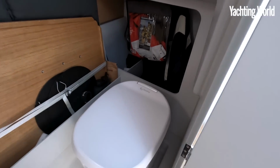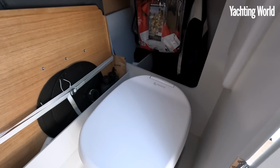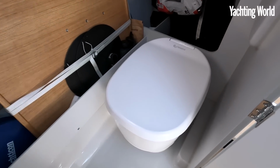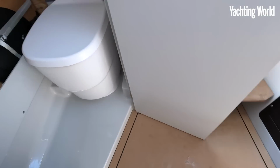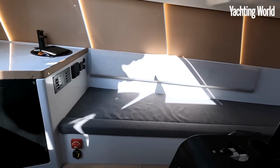This one's got this vacuum Lasana, it's called, a Swiss company vacuum toilet as well, which is a zero black water, zero water tank. So it just goes into bags and it vacuums it up, and then you take them out from the bottom. Pretty cool. Quite an expensive option, but clean one, I guess.